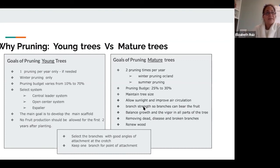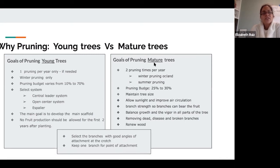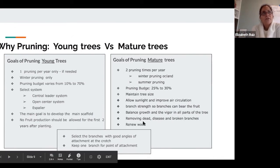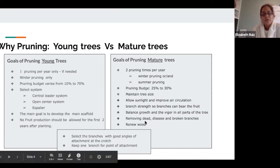Because when we reduce the length, I'm going to say it right now, the branch is still getting thicker. So that is how we help the branch to get stronger. And then we are going to remove, of course, the dead, diseased, and broken. The other goal of our pruning usually is renewing the wood. And this means a lot of the times in our mature trees, we're going to remove some old branches that have been there for a long time. I'm not talking about the main scaffolds. I'm talking about the lateral or secondary branches. We're going to cut some of them because we have new ones coming. And that is what we do with renewing wood.